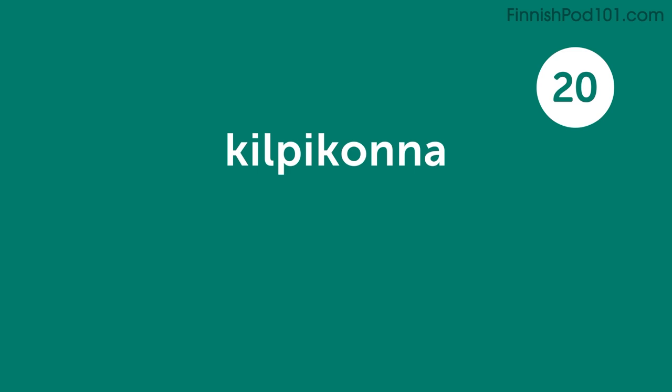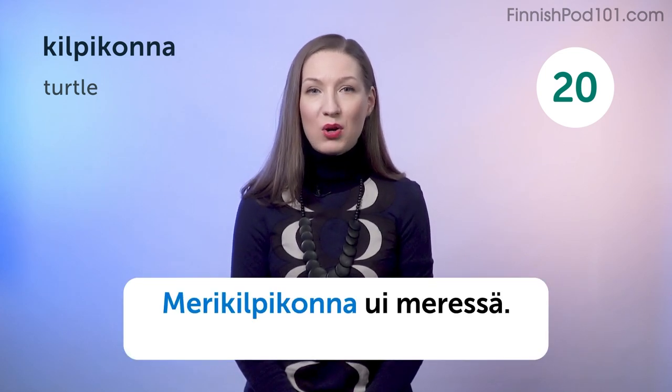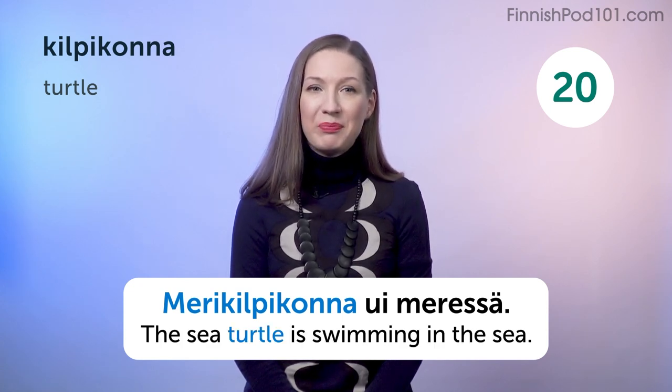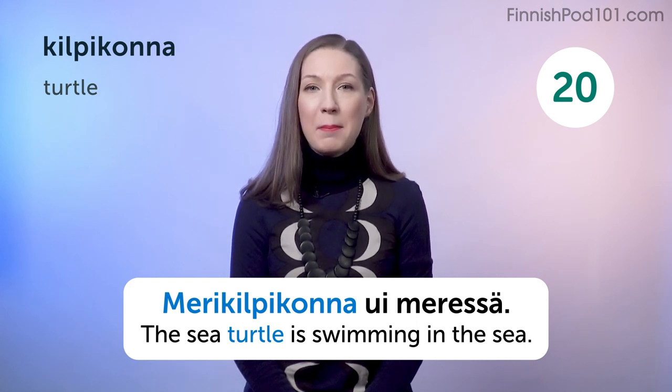Kilpikonna, turtle. Merikilpikonna ui meressä. The sea turtle is swimming in the sea.